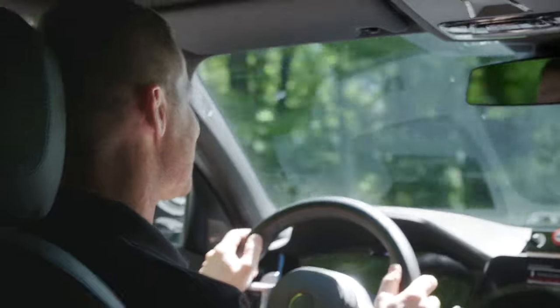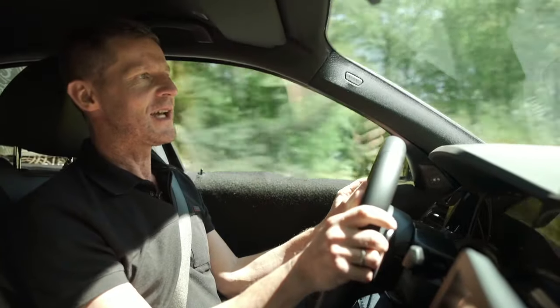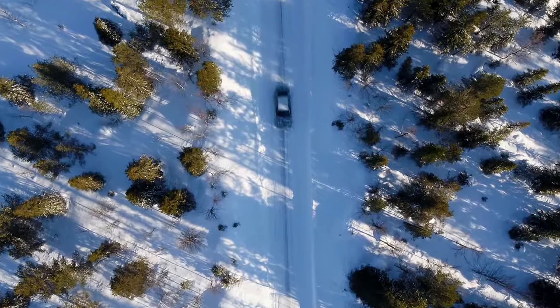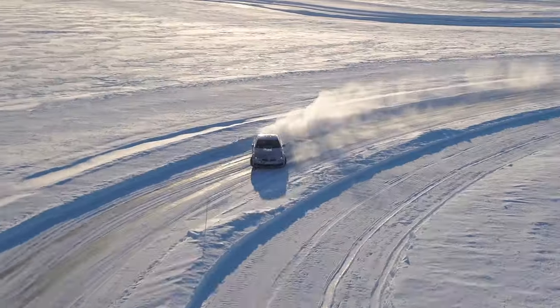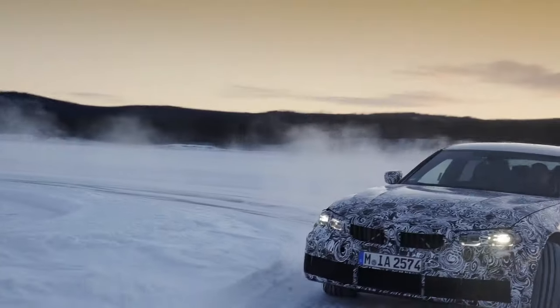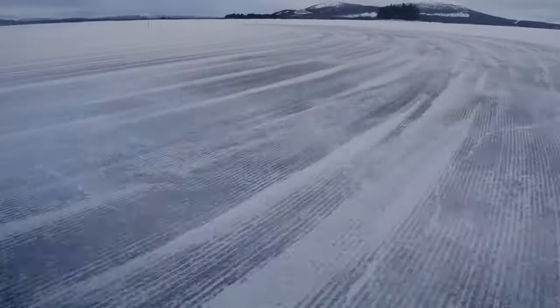This is the first time that we're offering MX drive in the BMW M3. The system supports low friction conditions such as snow and ice, especially when cornering dynamically. We have a friction coefficient meter on board, enabling the vehicle to sense the level of friction between the road surface and the tires.